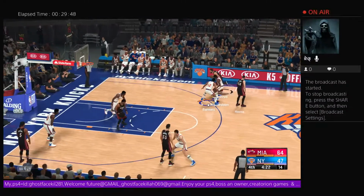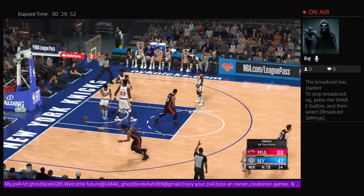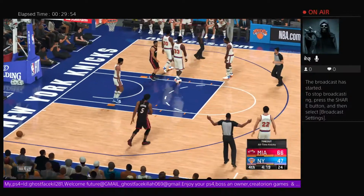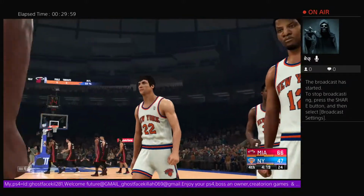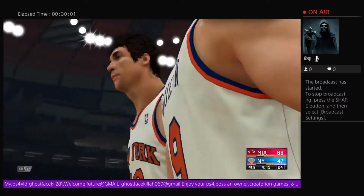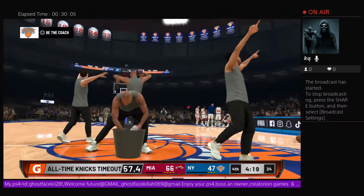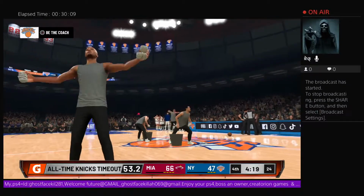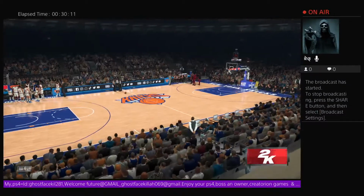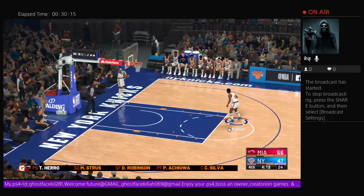Hero passes to Strus. And he drops in the layup off the glass. So good at the rim. A slow defensive rotation leads to the easy lay. New York calls timeout. It's hard to disagree with the timeout here, as the team badly needs to regain focus. They're out of sync offensively, way too many turnovers, and looking frustrated. They need to get back to their pace, their brand of basketball.